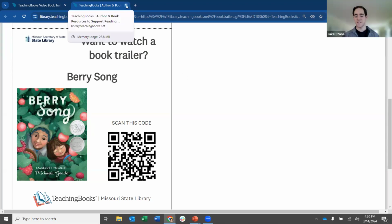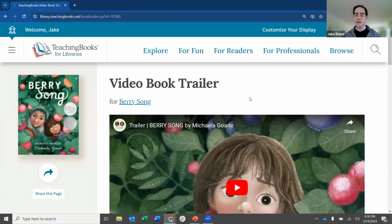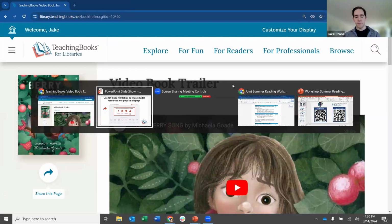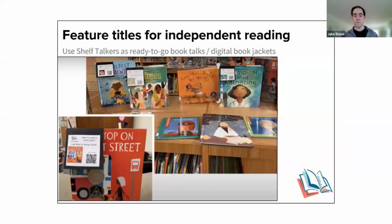Thanks, Susanna. Yeah, that's exactly how you can use these. And you can do these for any kind of resource, any kind of list, any kind of book. We are all about sharing. So we've got for you a couple of examples of how people have used these QR codes. You can put them on book jackets as ready-to-go book talks. You can put them next to books on tables or desks in the library or on displays.